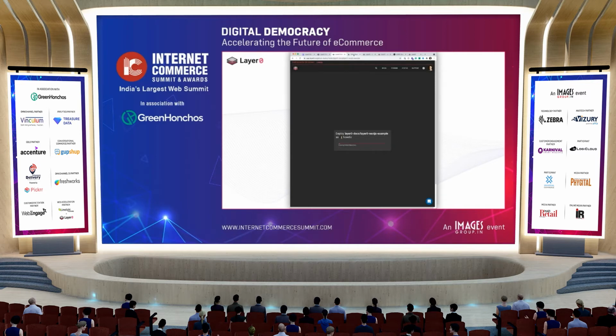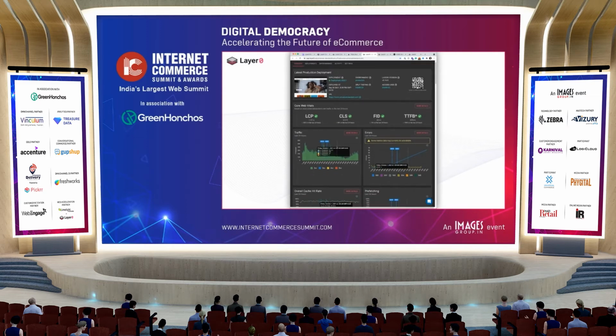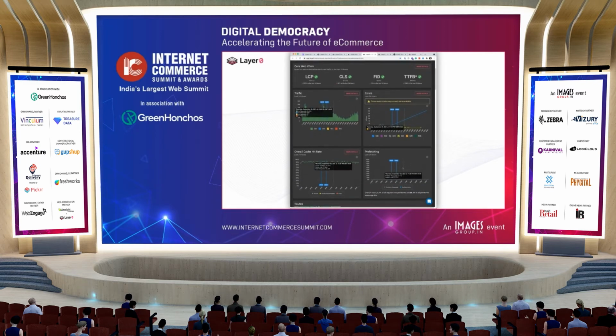Once you have your project deployed, you can look at your dashboard or your overview screen, and right at your fingertips, see information that you would otherwise have to get from numerous sources. So here you can see we have information about our latest production deployment, Core Web Vitals performance information, traffic correlated with errors, cache hit rate, and our prefetching rate.